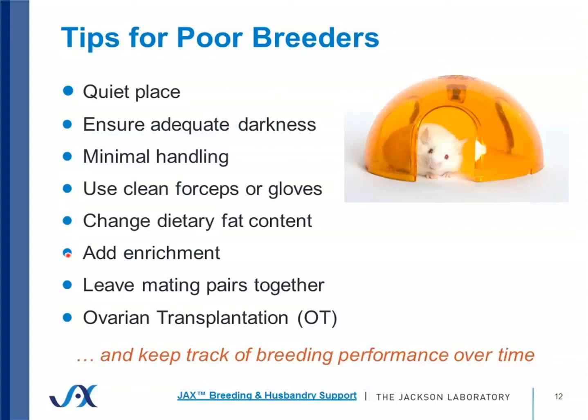As an example, mice see the plastic dome show up here as opaque, so they behave as if they are sheltered or hidden when in the domes. Shelter enrichment such as domes can encourage breeding by helping breeder mice feel safer and less stressed. Later in this presentation, I will discuss data from studies we performed to assess enrichment options for improving breeding efficiency.